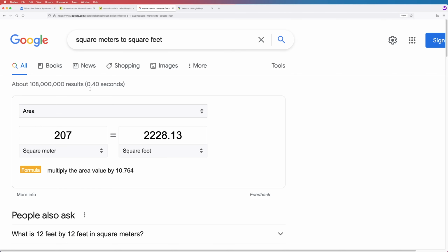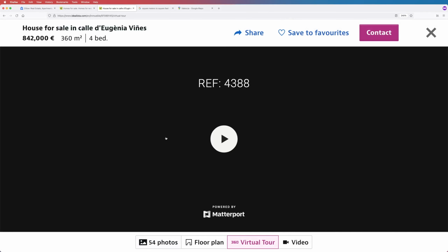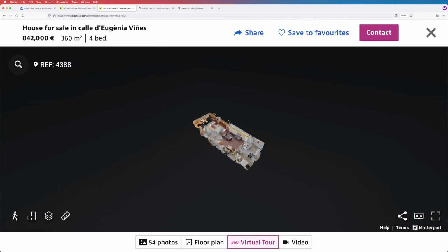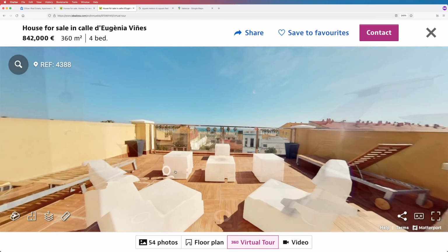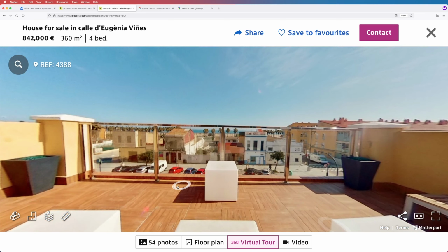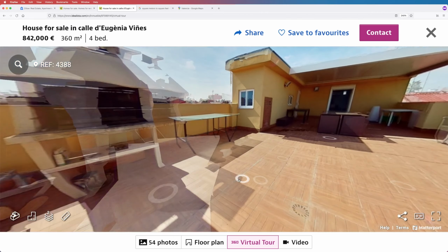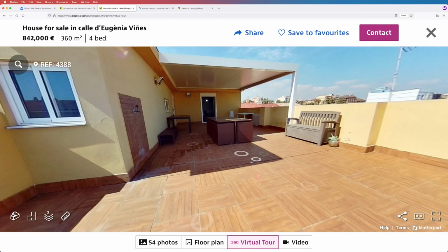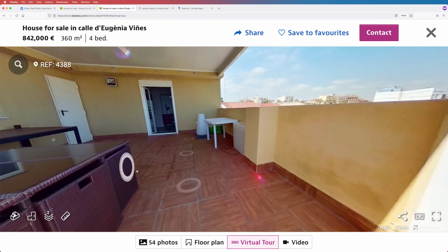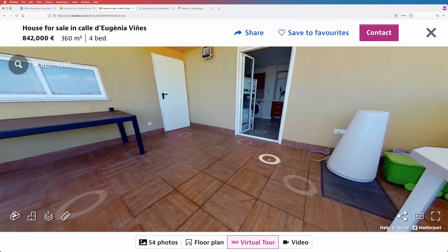So this one is 360 square meters. That's gotta be huge. Oh my gosh, almost 3,900 square feet. That's massive. Everywhere has the virtual tours. That's really cool. Counting this upper deck area as square footage or square meterage. It's an interesting little grill there. Huge private area up here, which is pretty neat. I guess that's like a storage area. Kind of interesting.